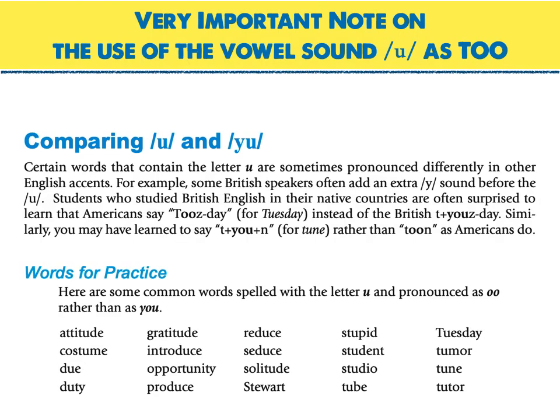U versus you. Some words that contain the letter U are sometimes pronounced differently in other English accents. Some British speakers often add an extra y sound before the U. Non-native speakers who studied British English in their native countries are often surprised to learn that Americans say Tuesday instead of the British Tuesday. Similarly, you may have learned to say tune rather than tune.